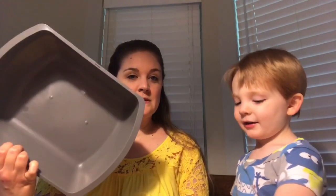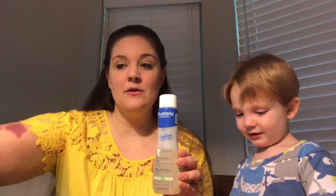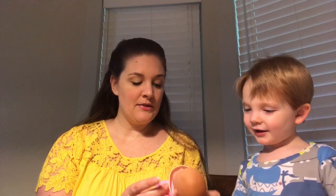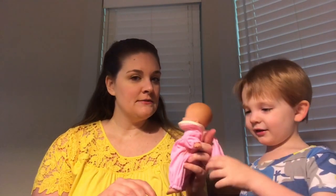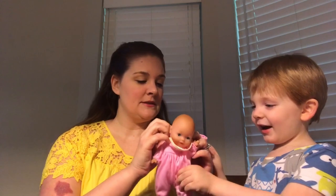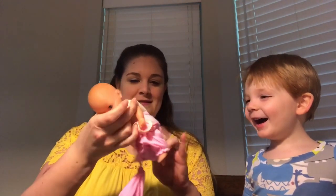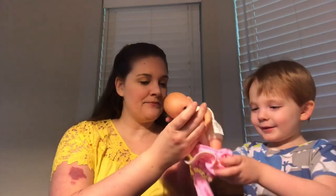So, what is the first thing we have to do when we give a baby a bath? Some of the things I just got is a baby doll. I got a little tub that we got from the hospital when Hannah was born. I got some baby soap, lotion, a washcloth, and a head scrubber thing. We've got to take her clothes off first. So that's what we have to do first. We've got to get her naked. Okay, James, can you help me? Yeah.